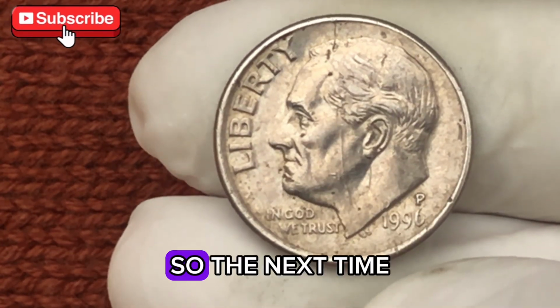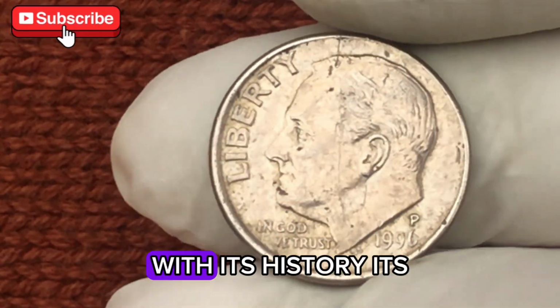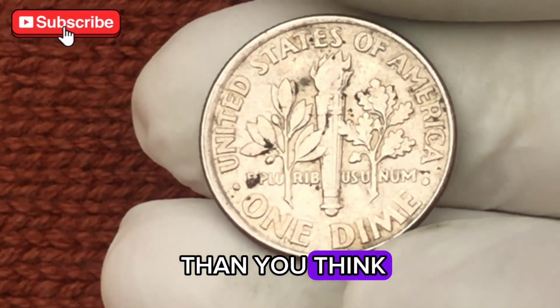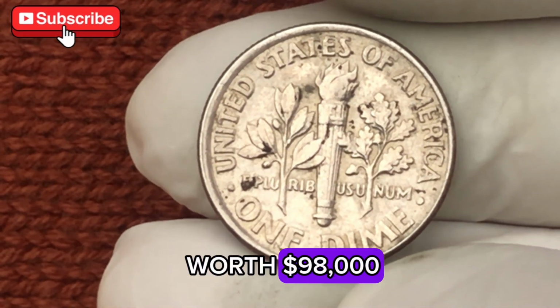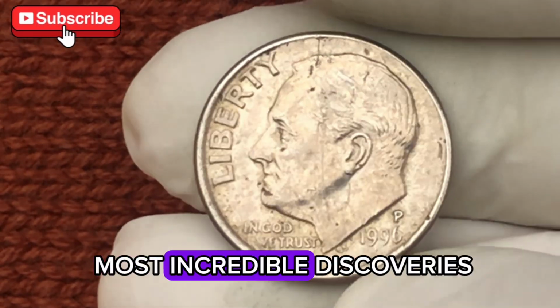So, the next time you come across a 1996 dime, don't be so quick to dismiss it. With its history, its error, and its growing value, that simple coin could be worth far more than you think. In fact, you could be holding a treasure worth $98,000. Proof that in the world of coin collecting, even the smallest details can lead to the most incredible discoveries.